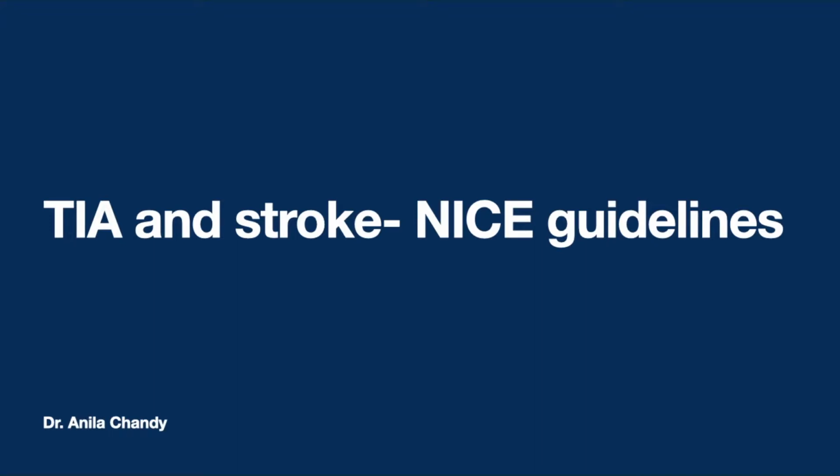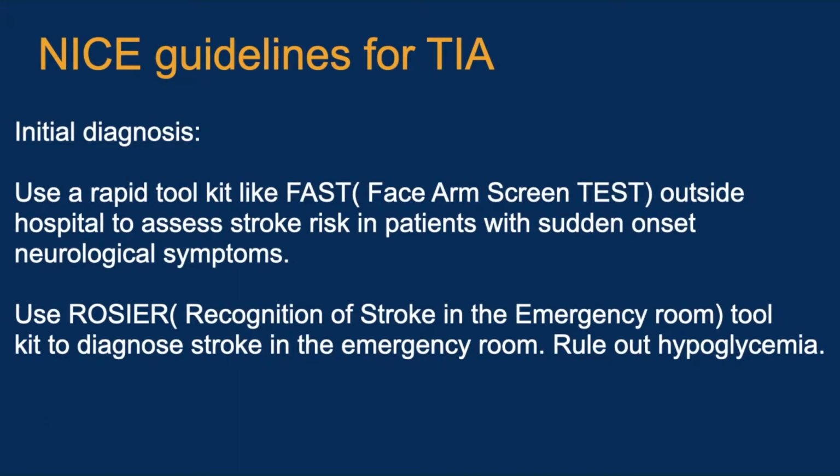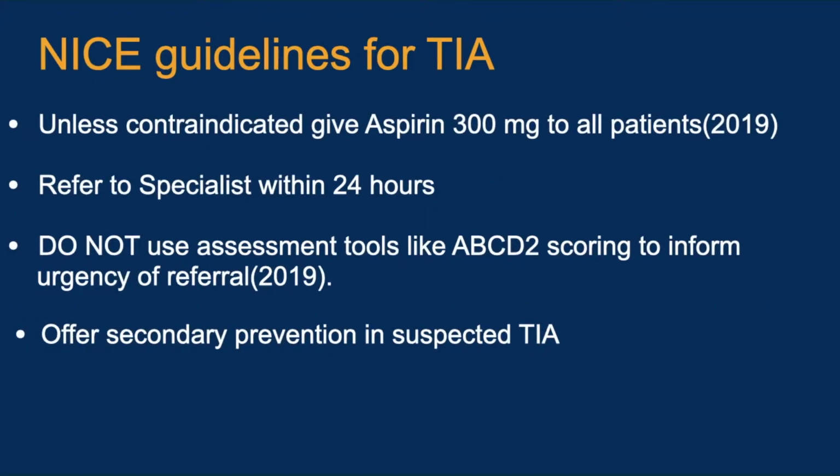TIA and stroke, NICE guidelines. For TIA, first we make the initial diagnosis. We use a rapid toolkit like FAST, face, arm, speech test, outside the hospital to assess stroke risk in patients with sudden onset neurological symptoms. We can use the ROSIER, or the Recognition of Stroke in the Emergency Room toolkit, to diagnose stroke in the emergency room. We have to rule out hypoglycemia.